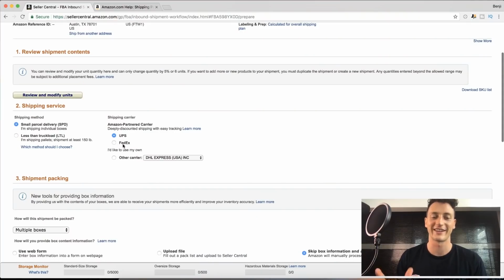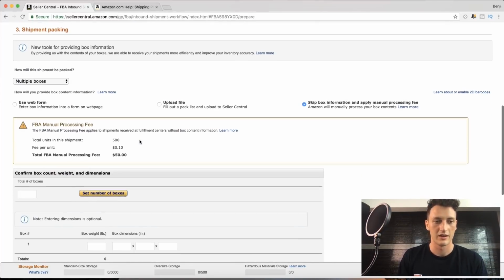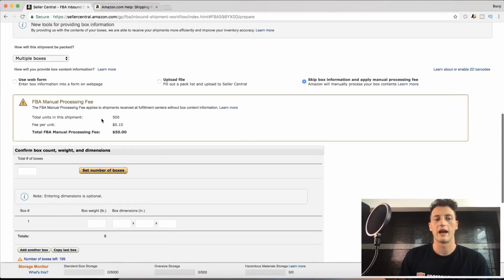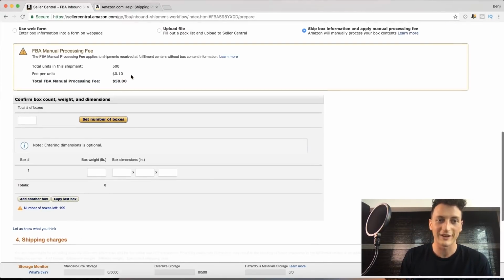Now, UPS is the cheapest way to send it in, so I always go for UPS. You can also select another carrier if you have reason to do so. Again, we're sending in multiple boxes, so that's pretty self-explanatory. FBA manual processing fee. The FBA processing fee applies to shipments received without box content information. So if you don't have the labels and the information on the box, they're going to charge you $50. Or I guess it's 10 cents per unit to sort through that.